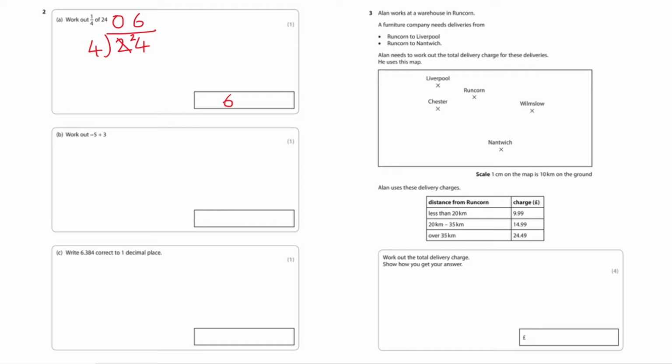It says work out -5 plus 3. Then we look at minus numbers. I like to think of a temperature gauge. So you're rising that number up by 3. So -5 plus 3, what would that be? So if the temperature goes up from -5 by 3 degrees, it would be -2.